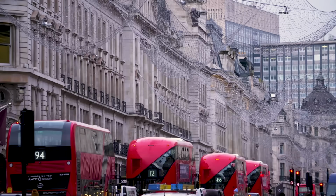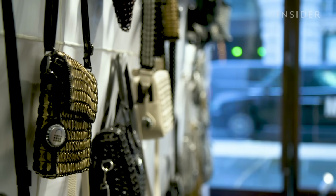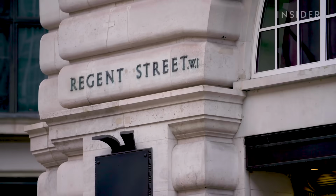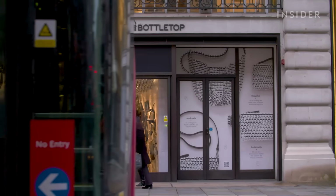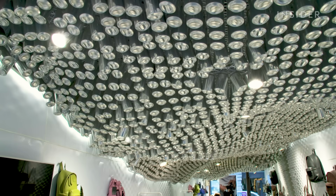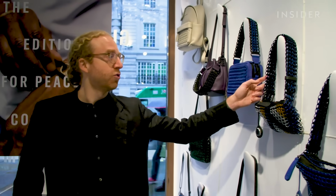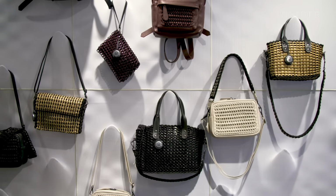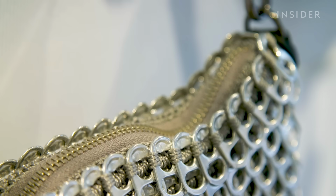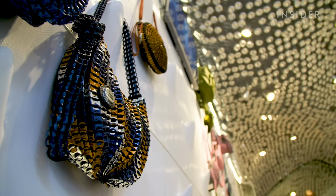The Bottletop bags end up in London, in the world's first 3D printed store made from recycled plastic. We are smack bang in the middle of central London on Regent Street. What you're standing on right now is the equivalent of 70 recycled truck tyres. Above us you can see 3,000 recycled cans, and the walls, you can see this kind of ribbed structure is actually 3D printed waste plastic. The Bolani starts at $250, while a higher-end bag, like Elise, can cost over $600.